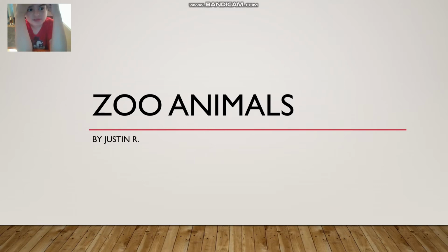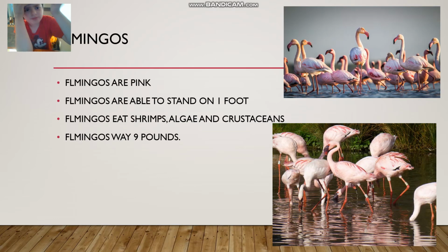But anyway, we have zoo animals. First, we have flamingos. Flamingos are pink. Flamingos are able to stand on one foot. Flamingos eat shrimp, algae, and crustaceans. Flamingos weigh 9 pounds, and I weigh 80 pounds, so that's 1,000 times heavier than a flamingo.